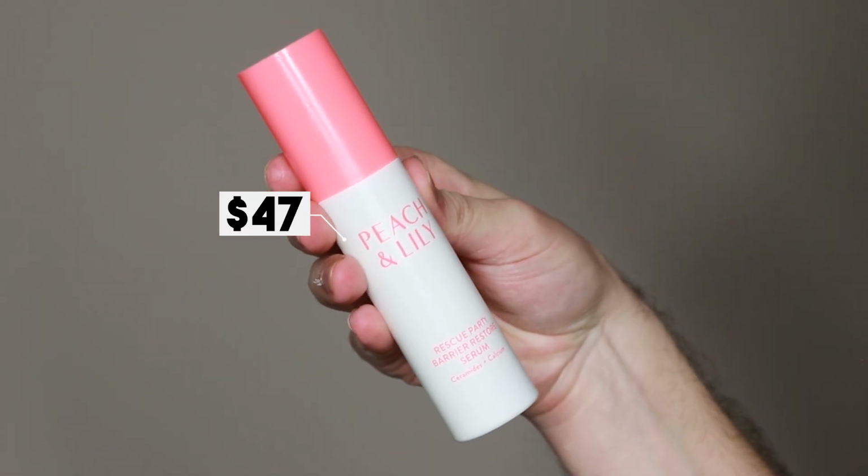Now let's move away from acne serums and let's go for just hydrating treatments. I've talked so much about both the Ordinary's Barrier Support Serum and the Stratia Lipid Gold, and even though both those products are in my day-to-day skincare routine, I feel like a little bit of a broken record with those products. Trust me, I will continue talking about them, but I did want to highlight some other great products that I've used, and one of my favorite barrier serums is the Peach and Lily Rescue Party Barrier Serum.